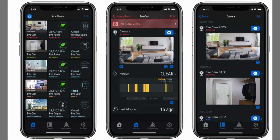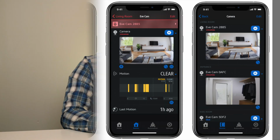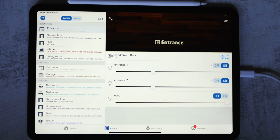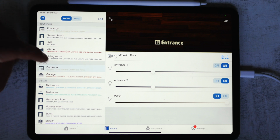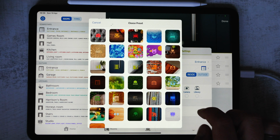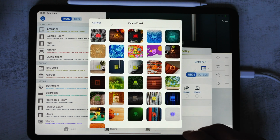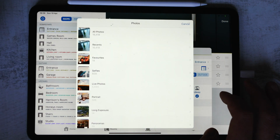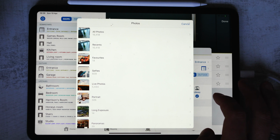So starting off with news around the Eve app and also the Eve Cam. The Eve app has been updated to 4.2. The general update is that you'll be able to use custom room images and accessory icons. You'll also be able to share these settings across your iOS devices using iCloud Sync. In terms of the image, you can use a default preset from a gallery offered within the app, or you can use your camera or your photo library to create an image for that room.